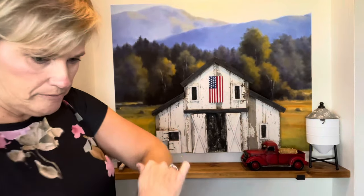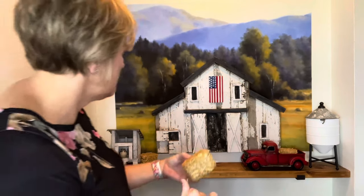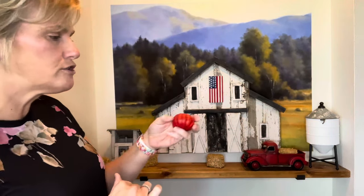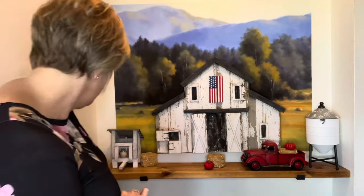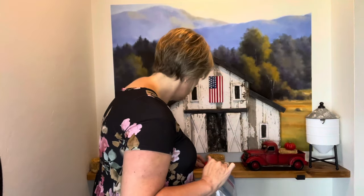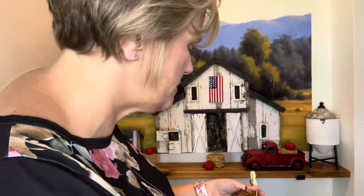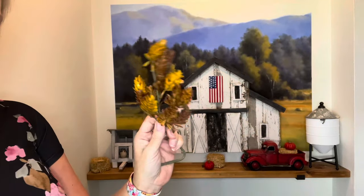Really neat. I have one last thing of straw. And I think I may do that like right in front of the barn. All right, and then I have these little pumpkins, and I thought to put the pumpkins like around the little bales of hay. And these little teeny tiny pine cones. It'll be a mess when the grandbabies come. I had this. I don't know if I'm going to use this, but I had used it in the past. It's little wheat and some hops. So I don't know. I could use the hops in the back.